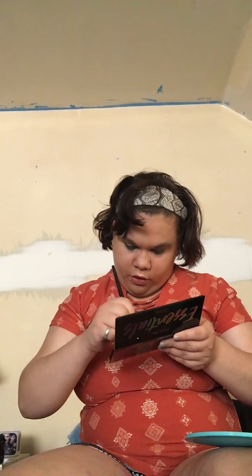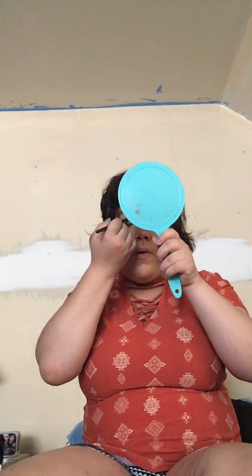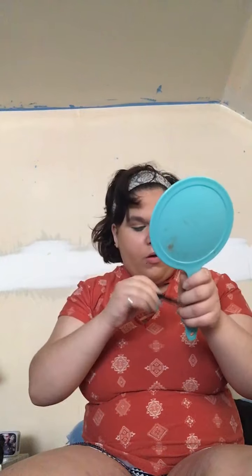I want to make this a 3-color thing here. But I can't think of a 3rd color. Oh, by the way, I'm taking the gold out of my Violet Voss Essentials palette. This color right here. Just gold, but it looks more yellow. And I'm going to put it only in the middle of my lid. Can you even see it? No, you can't see that.